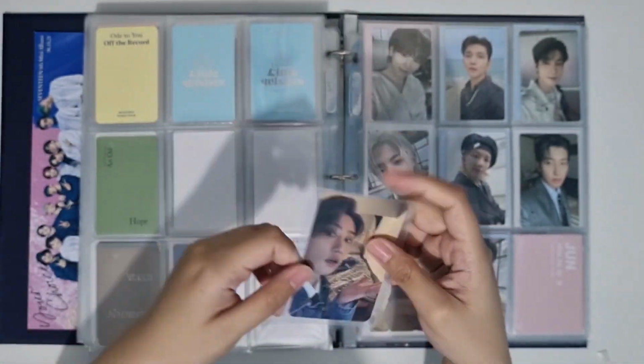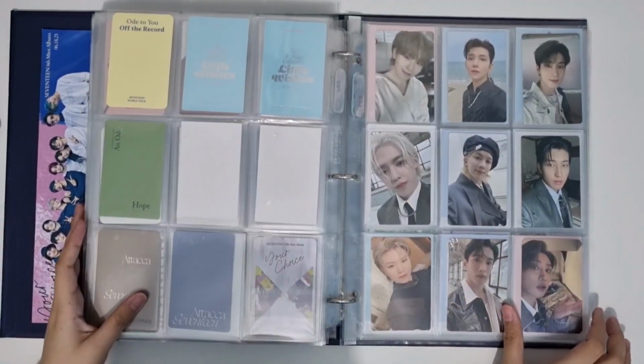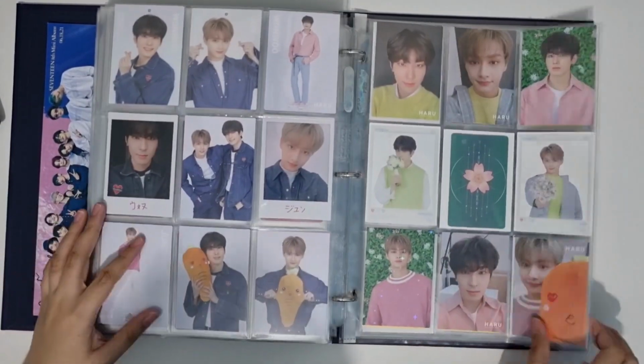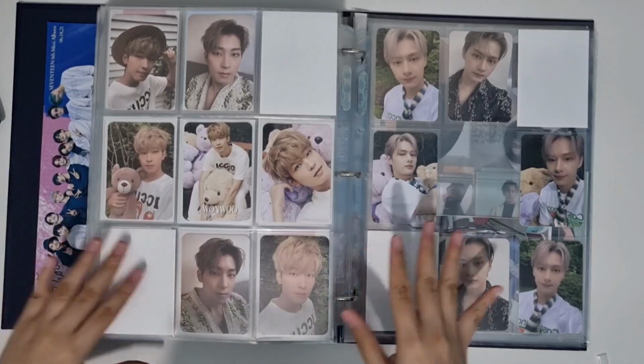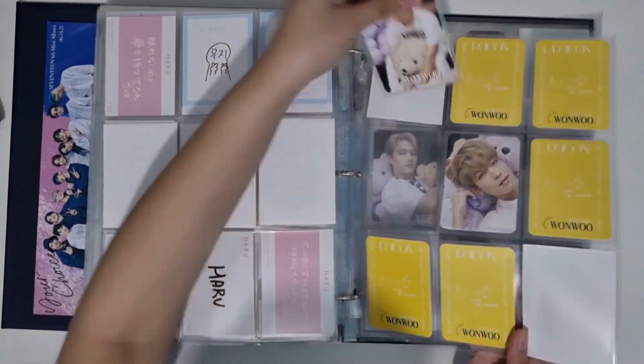And the earlier cards that you see in the first pages were Shua OP1 and Mingyu's Interpark event photo card. But yeah, I'm not going back to that, as you can see. Okay, so moving on, as it seems, is my D-Icon page. So again, my Wonwoo page, as I call it.